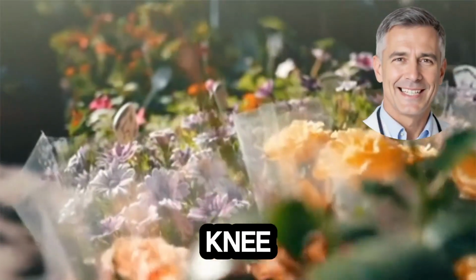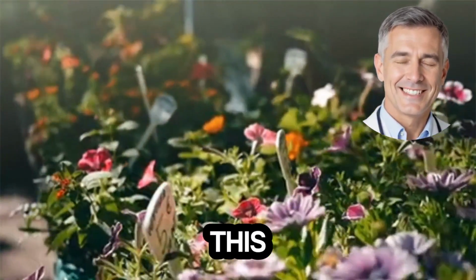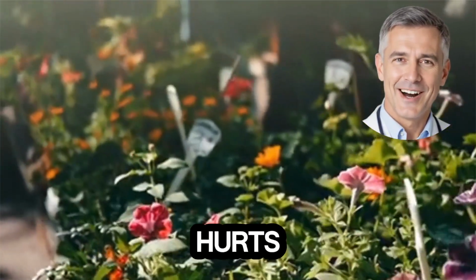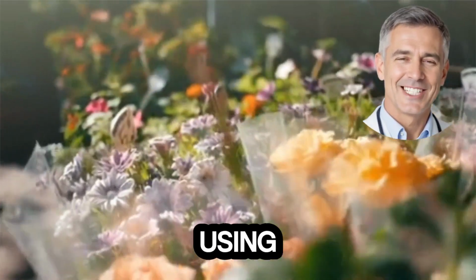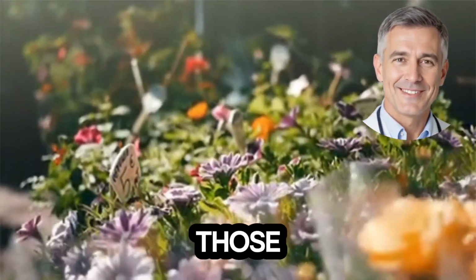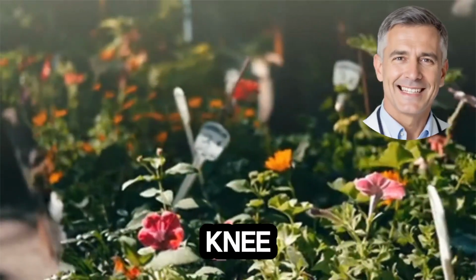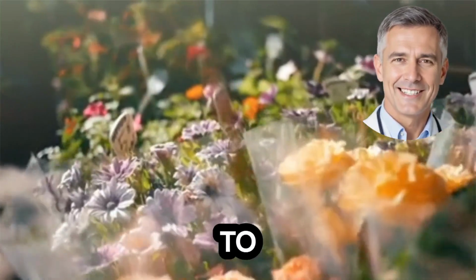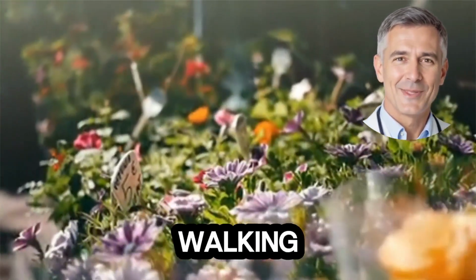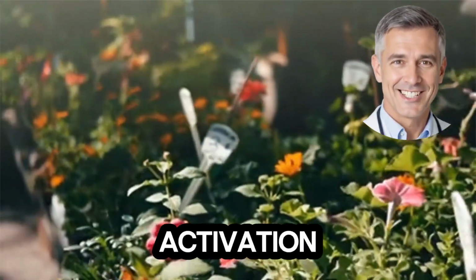And fourth, past hip, knee, or back pain, causing compensation. This is huge. When something hurts, your body is incredibly clever about finding ways to move without using the painful area. But those compensations don't go away when the pain does. You might have had knee pain 5 years ago, and your body learned to walk slightly differently to protect that knee, and now you're walking in a way that completely bypasses proper gluteus medius activation.